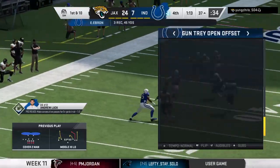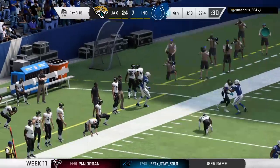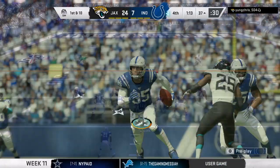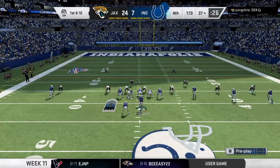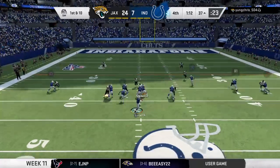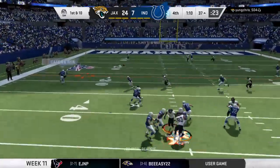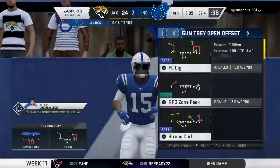Clock management definitely critical here if they want to get back in this game. Absolutely agreed. They have to up the tempo in this case, down a couple of scores. Want to make sure they have a chance to win this ball game. Line of scrimmage, the 37 on 1st and 10. Again, Luck. And that's going to be incomplete. Too tough to hold on to that one.